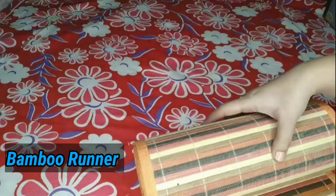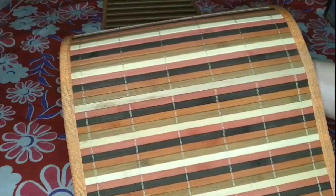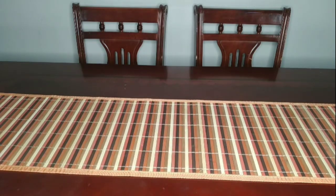This is my personal favorite. I have been eyeing this product for a long time. Very beautiful and great quality. This colorful bamboo runner is 135 cm long and 30 cm wide. Best for daily use and very easy to clean. Just wipe it with a slightly wet cloth and it's done.